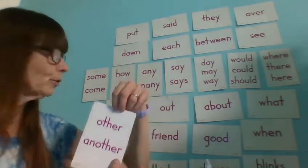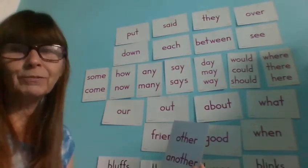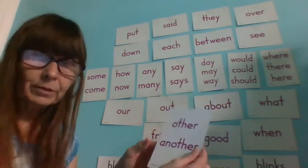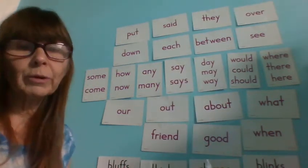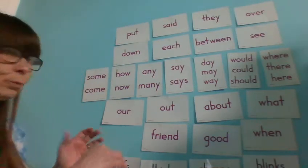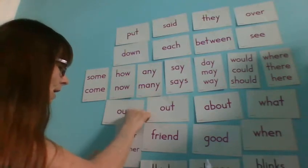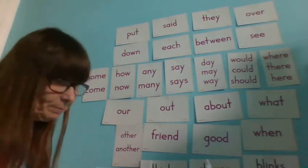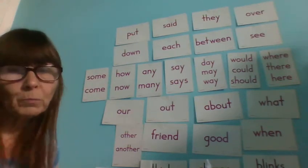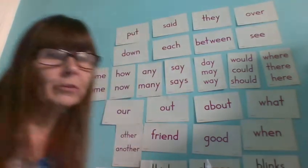So those are our three new trick words. We've got friend, fry end, if you will, and other, and another. Those are the three new trick words. I don't expect you to know how to spell them correctly, but if you do, awesome. If you go into second grade spelling other and another correctly every single time, we will be very, very happy. You know what? Could I throw in one more trick word? I think I'm going to do that. I haven't even used 10 minutes yet, so I'm going to throw in this one other trick word.